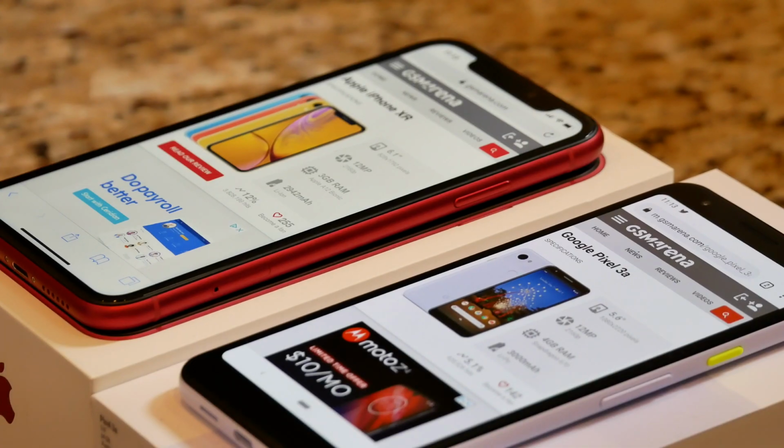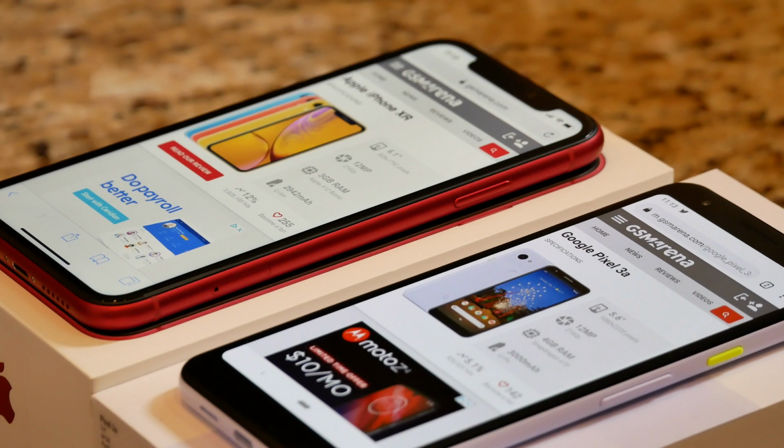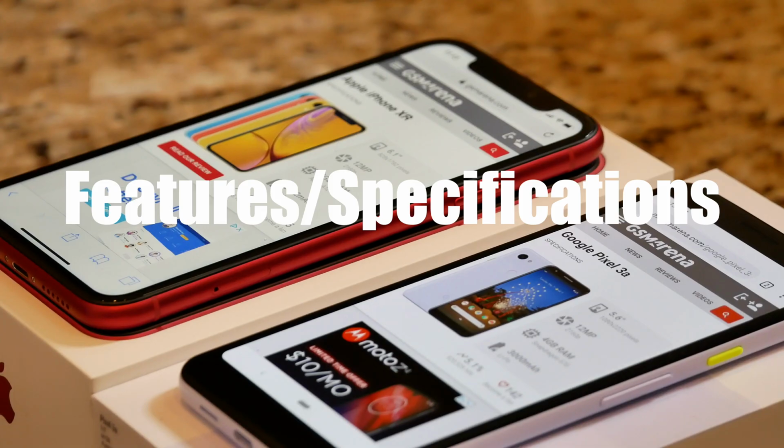So that's the reason why I wanted to buy the iPhone XR, to compare it to the Google Pixel 3a. Nonetheless, today we're going to be doing just a basic head-to-head comparison of the two devices to see really how our best buy of 2019 stacks up to other phones on the market. We're going to break this comparison down into two categories: a features category and an intangibles category, and we'll get to the intangibles part in a second. Nonetheless, let's go ahead and start with the RAM.